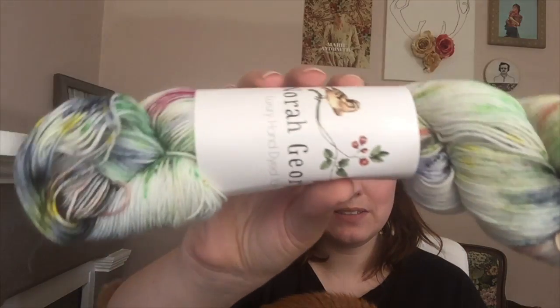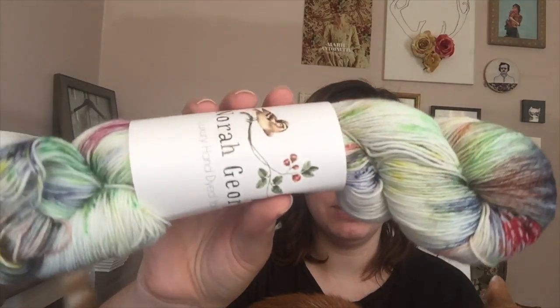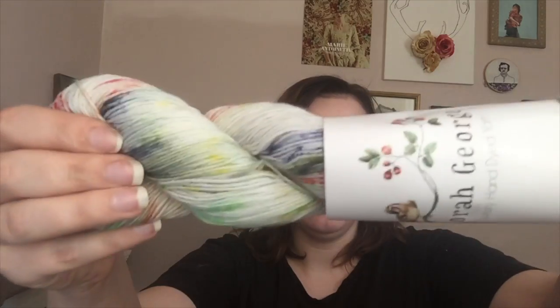And then we have Anything from the Trolley Dears, which is just full of color. It's actually much more colorful than anything I would normally go for.